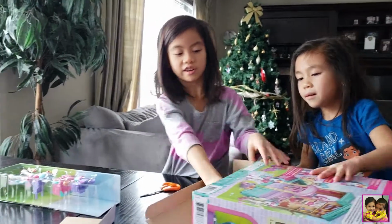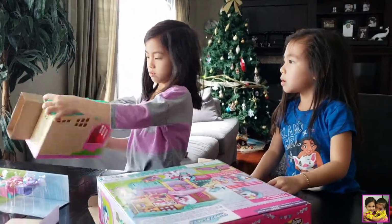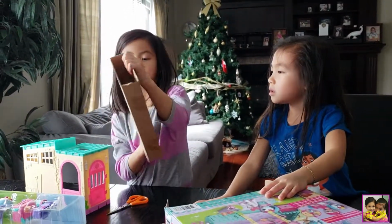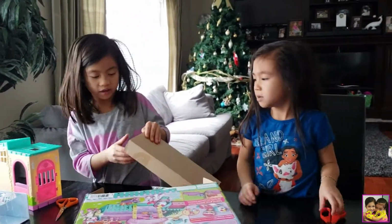Opening. Okay. We're just gonna keep that in there for now. And then we're gonna keep. Let's take this out. Let's see if there's a person. Wait. No. What? There's stuff in here. This is from my Christmas present. Yeah. I can't get it. Both of us. Come on. I can't get it.